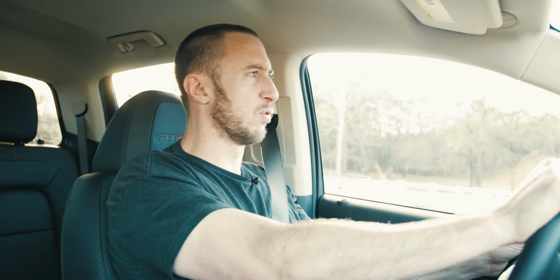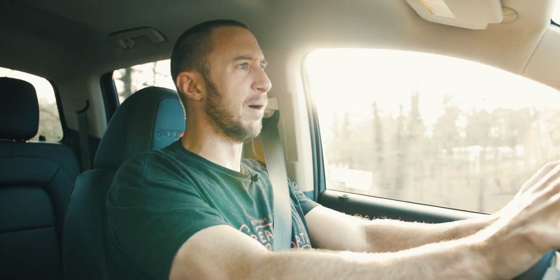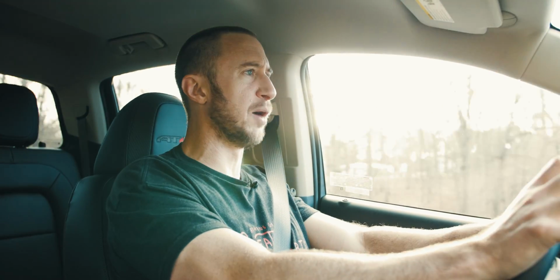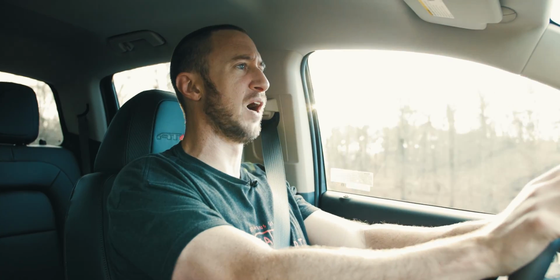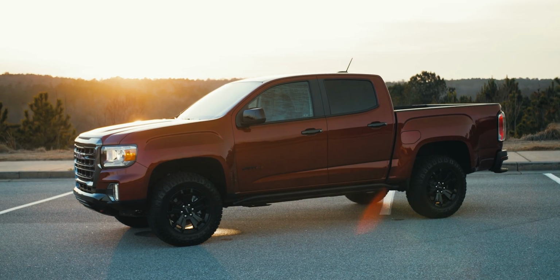Okay, so we're on the handling road now, and there's three aspects to this road, which is why I use it. The first stretch here is very bumpy, and it's meant to upset cars that have poor body control or rough rides. Now, you do feel the road imperfections here because of the tires, but the body control, the way that it goes over these bumps is so impressive for a truck like this.